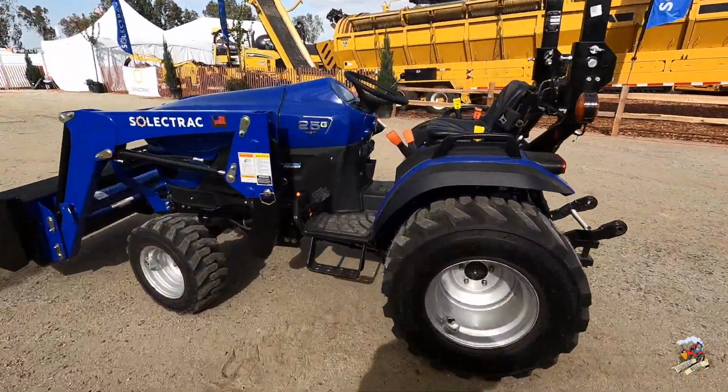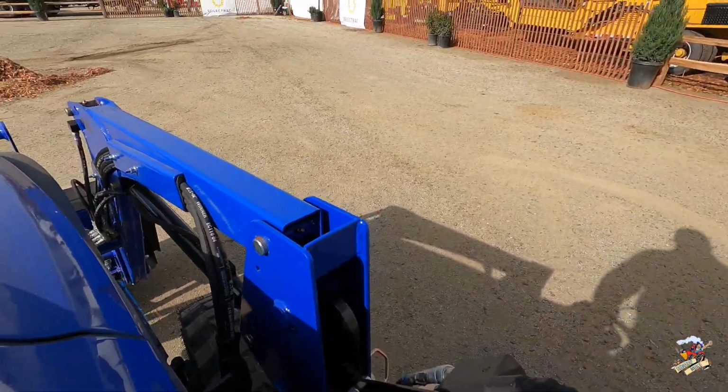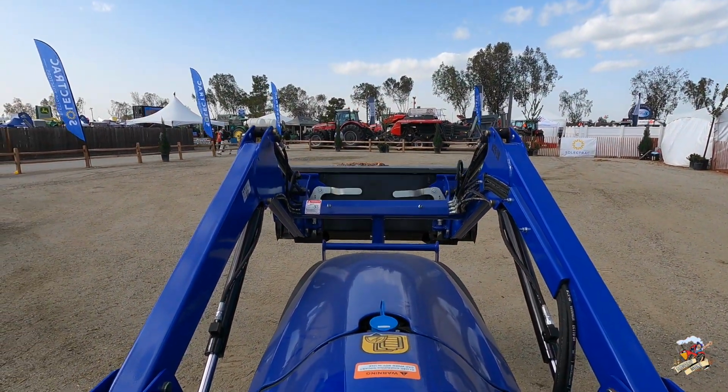I'm now going to head into the Select Track display, and I am going to drive an electric tractor. Some vlogging here on the old electric tractor. Nice.